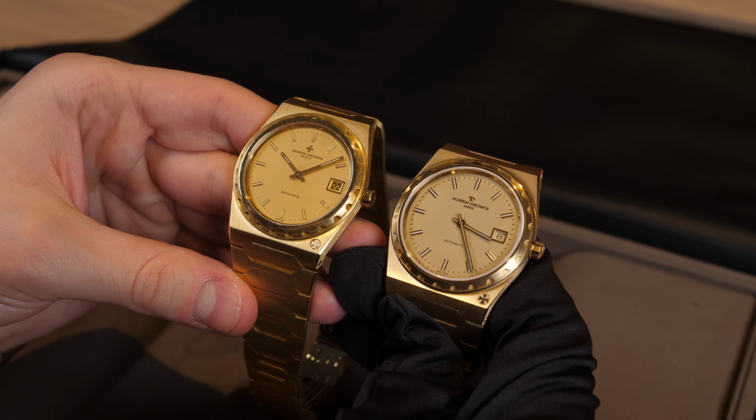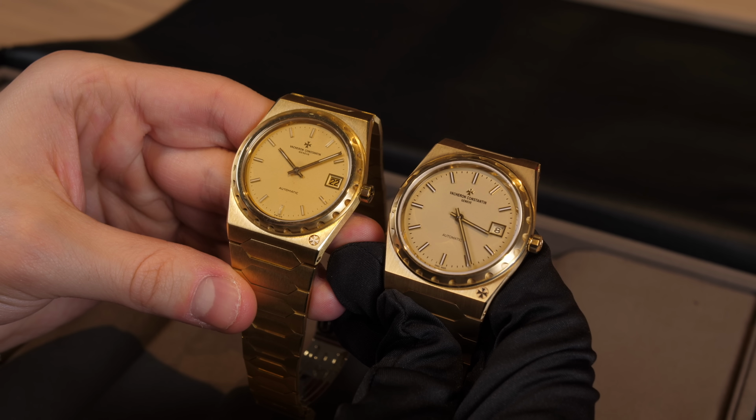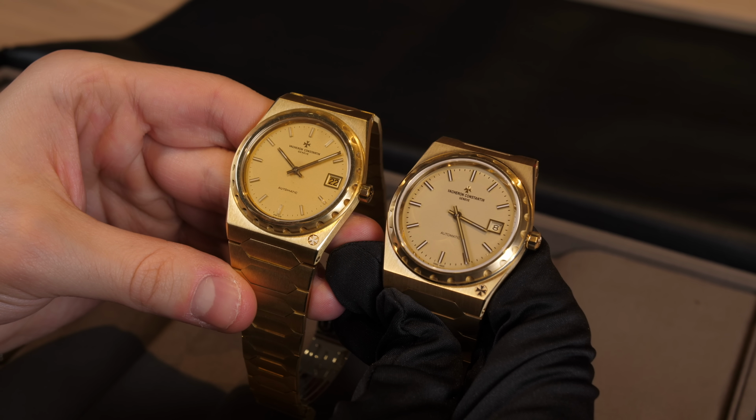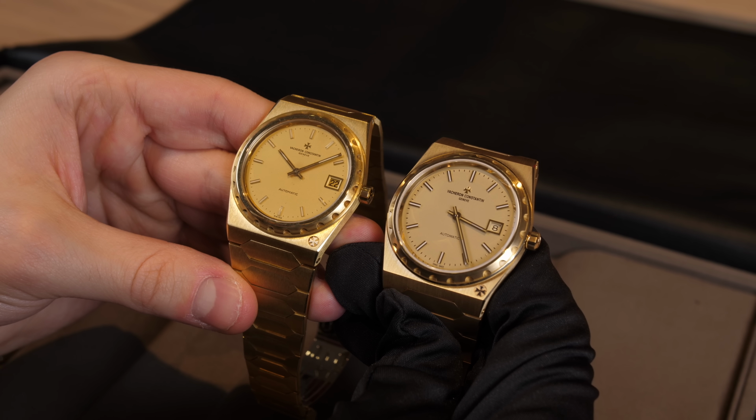And we can show a photo with this one compared to the previous. Come on, you can't tell me that that is not hard to tell. This feels like a vintage watch, although the gold is quite heavy and it is substantial in both cases.